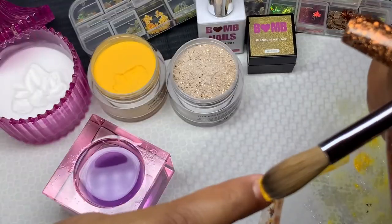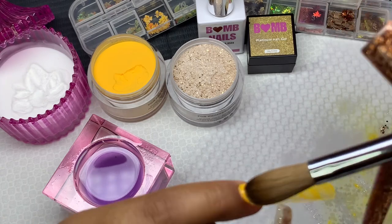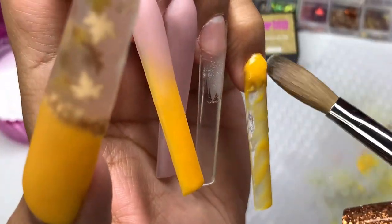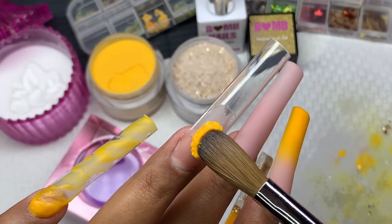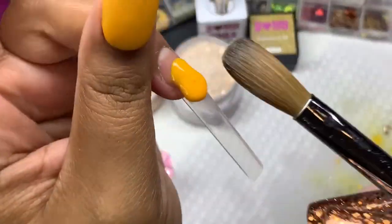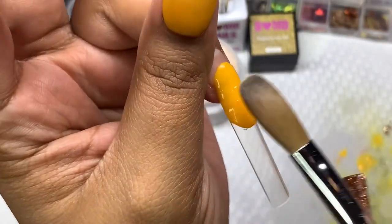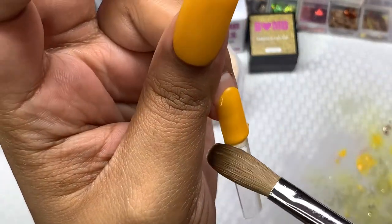So what I'm going to be doing is, I had already done the thumb because that's kind of like my trial and error. That's how I decide if it's going to go down on the right side or on the wrong side, you know what I mean? So I liked it and I kept on going. We went ahead and added an ombre on the index nail. I applied Sunflower on the tip of the nail, and of course ombre that with Biscotti.